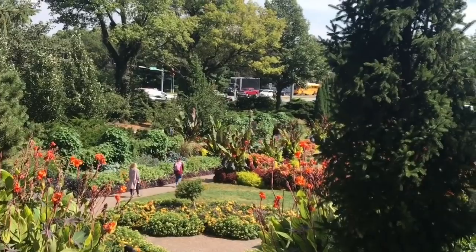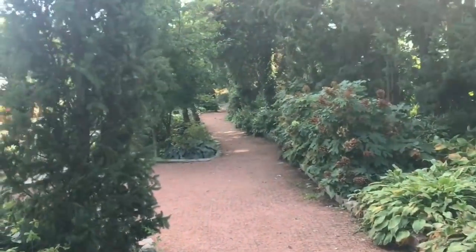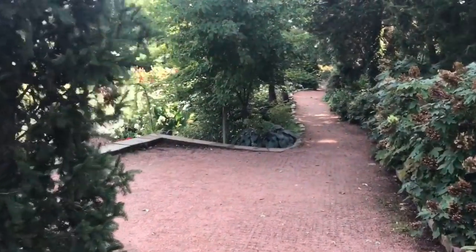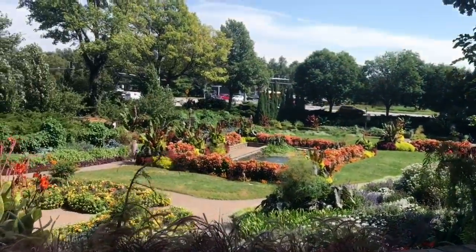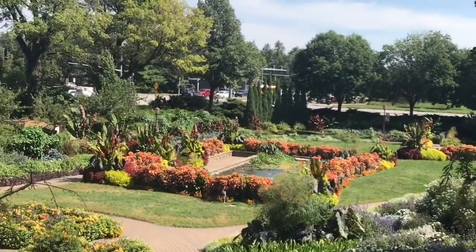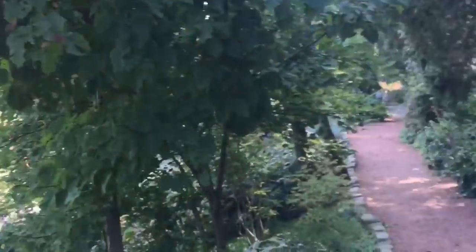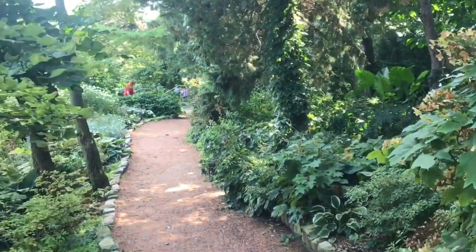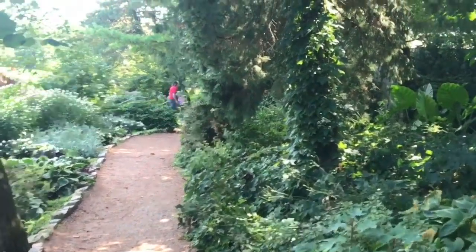Whoa, that's stunning. There's another pathway down here. I'll give you one more shot here. Look at that. And I'll be signing off for today. And I hope you will watch the little music video in addition to the babbling brook.